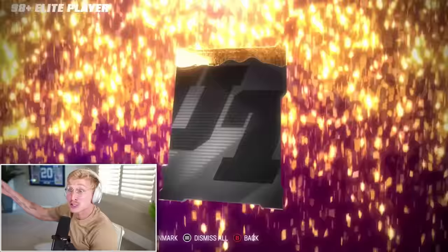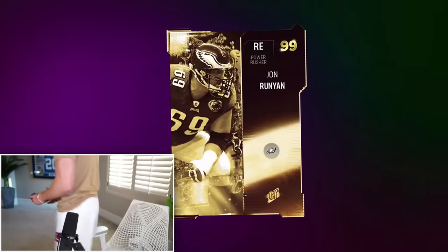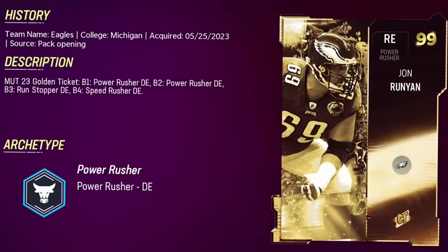And 2 guaranteed 98 overalls or better. I assume these can be golden tickets. Our first one, it is a golden ticket. It is John London. Let's go. That's 1 golden ticket. Gold 99.